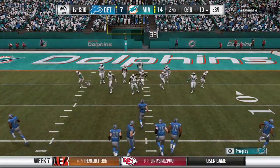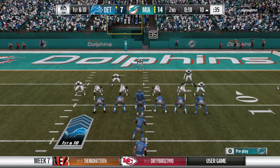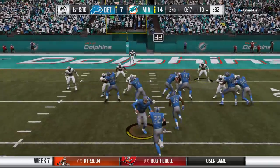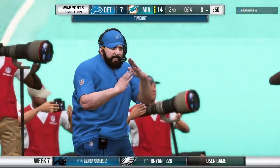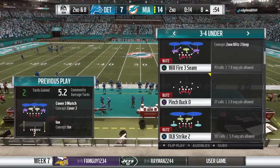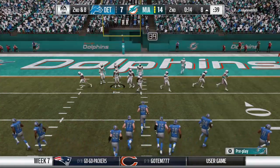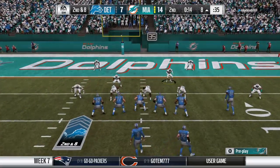A chance now to get even before the break as they come up first and goal. Here's McCaffrey. And running room hard to come by here. He gets it down to the 8. And before this second down play, we'll get a whistle, a signal, and a timeout, as they'll stop it with 14 seconds to go in this first half. Here's second and goal, operating from the 8-yard line.